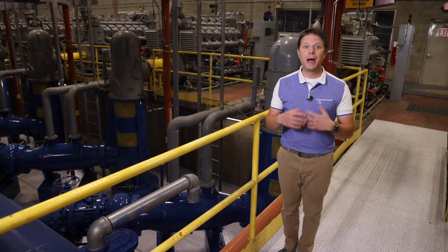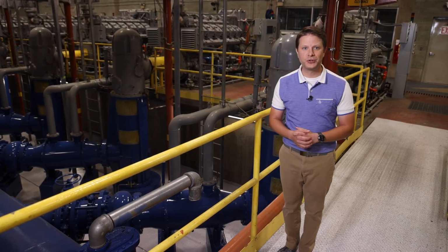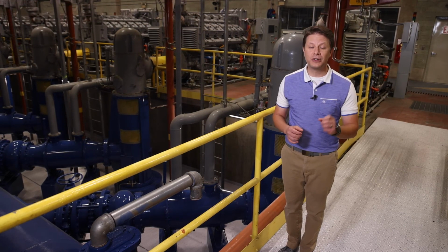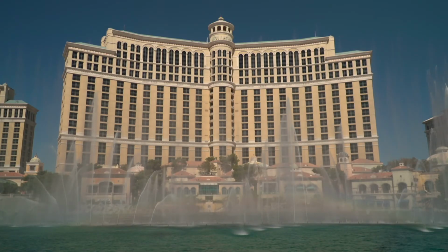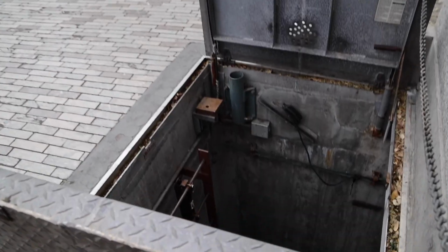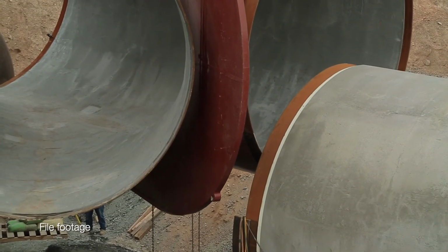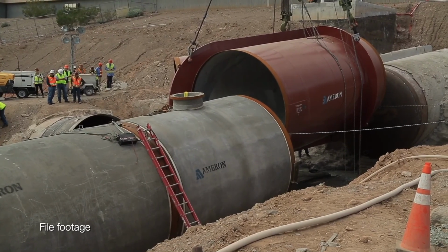First off, you might be surprised to learn resorts and casinos are actually leaders in our community when it comes to water conservation. It's true, and they only consume a small portion of our overall water resources. We're going to give you a look at what MGM Resorts does, which includes the use of water from its own private well. Plus, a new major pipeline project is coming to add even more reliability to the city's water system. It's called the Horizon Lateral.